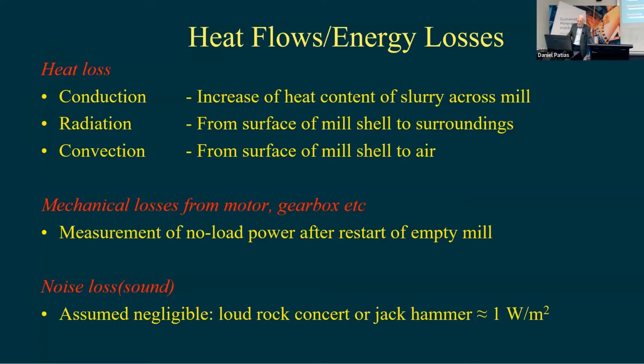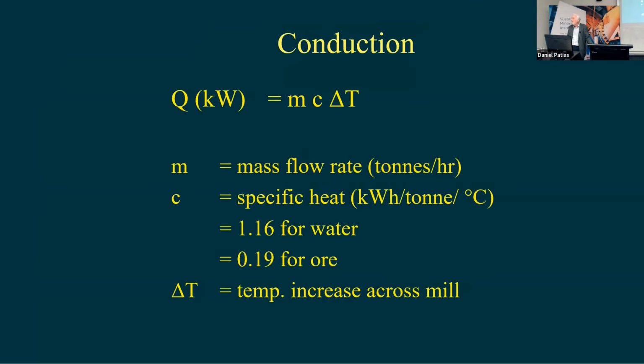Randolph's an expert in noise, so I would defer to him. But having a look at noise and the power intensity of noise, for example, a loud rock concert, you'd have about 1 watt per meter squared as the sound intensity. So in terms of magnitude of energy, it's relatively small. I had no way anyway at the time of actually measuring it. So that was put to one side as being, can't measure that. Let's assume it's small.